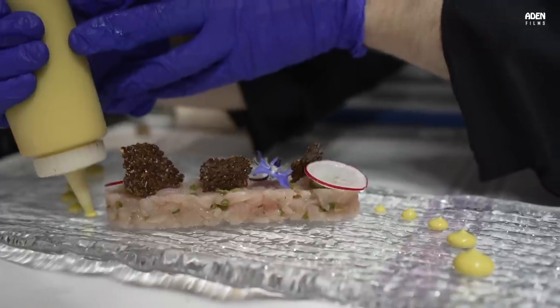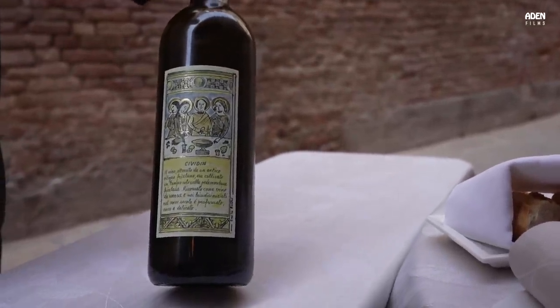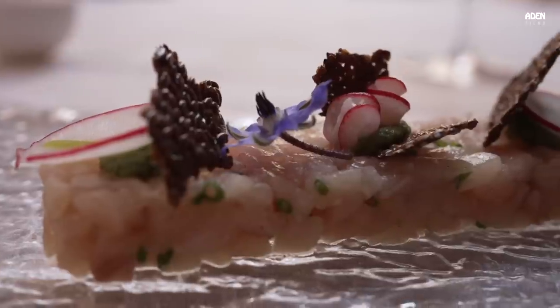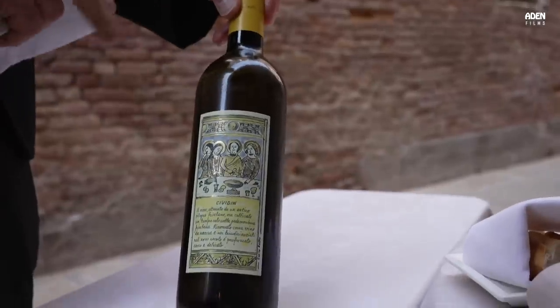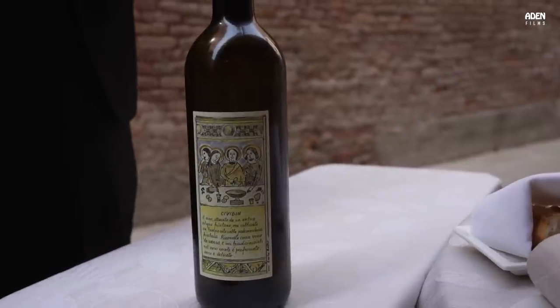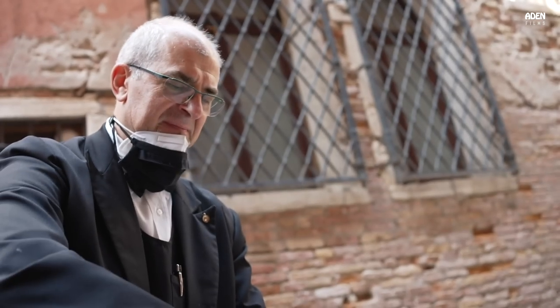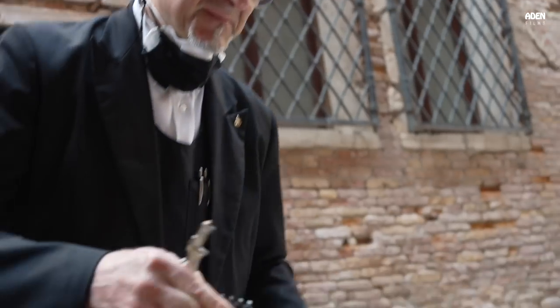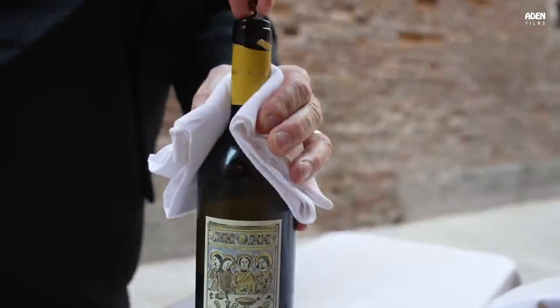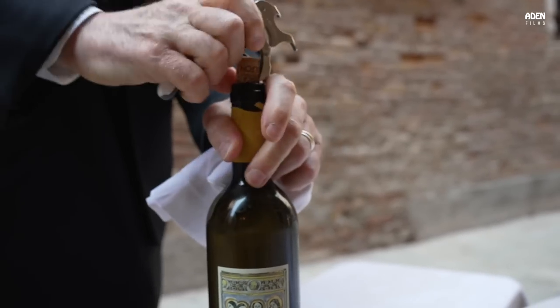Thank you. The wine that we would like to pair with your Amberjack is a very unique wine, a very rare grape, a grape that is being saved by the winemaker Emilio Bulfon. We are in the Friuli region. The name of this grape is Cividin or Blanca de San Juan. It's a medium to full body white, very fresh and crispy white wine. This is the only wine in the world where we can find this type of grape. And the cork is perfect.